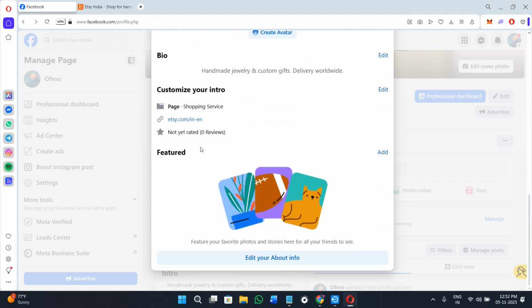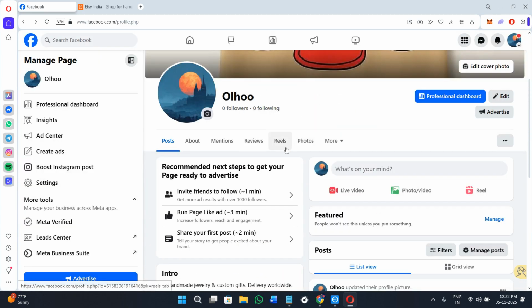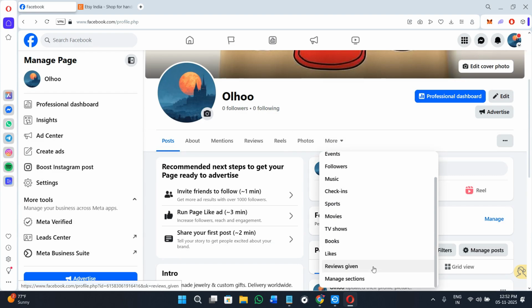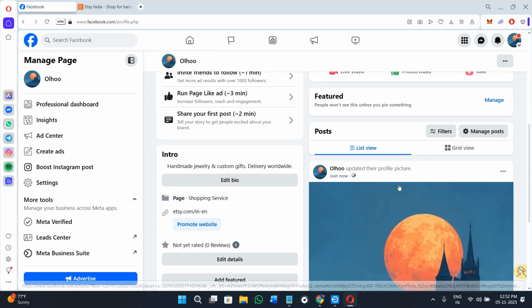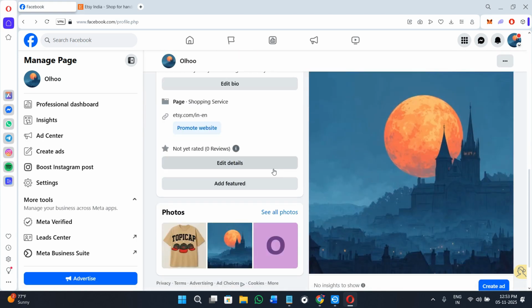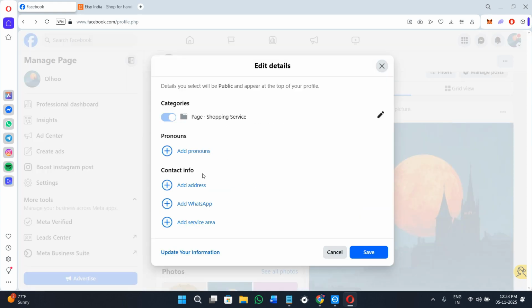Over here in the edit option, make sure that your website link is selected. After that, you can add a button over here. So when you go to the more section, you can just take a look at the button option. When you select the button option, you can also add your link to that. Over here you can make sure that you added some of the details, and here you can add your address, your WhatsApp related details, your pronouns if you want to, and then click on the option of save here in the bottom.